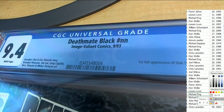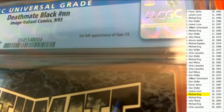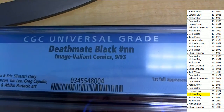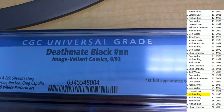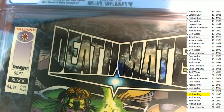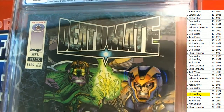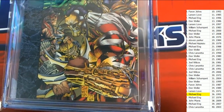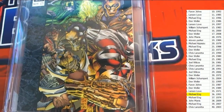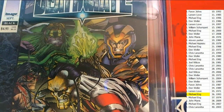The year was 1993. The world was a lot different then. And first appearance of Gen 13. And I don't know what this means. Number NN. Oh, it must mean no number. That's right, I don't see a number anywhere. There is no number on this comic. I never see a comic with no number. That's very, very different. Looks like some really cool artwork.